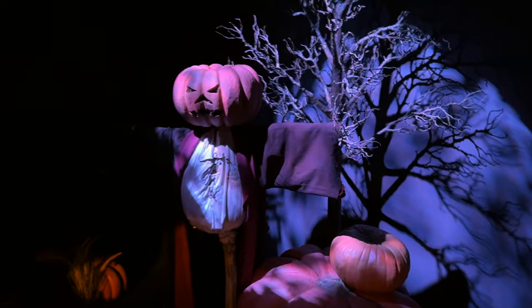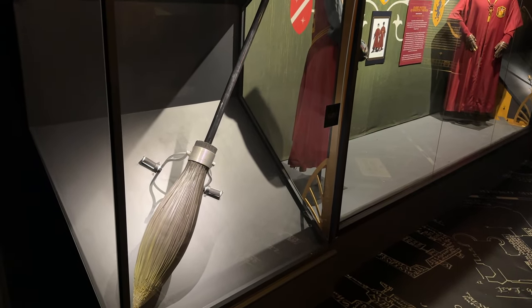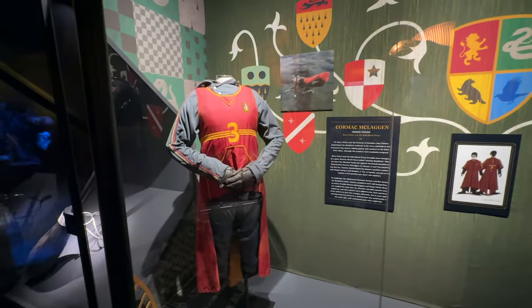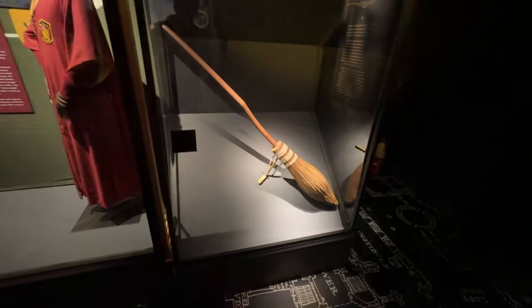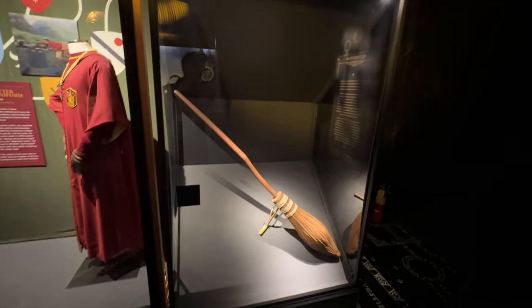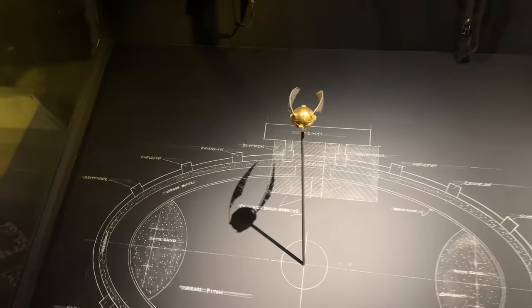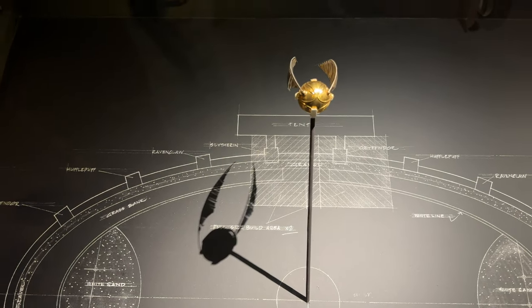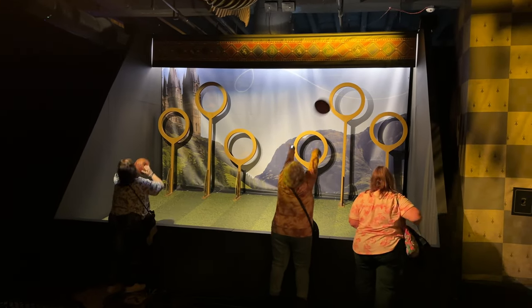So scary. Where's Buckbeak? It's the Nimbus 2001. Cormac McLaggen in Harry Potter's Quidditch uniform. And it's the Nimbus 2000. The Golden Snitch. That's awesome. It's a giant Golden Snitch. There's people playing the game.